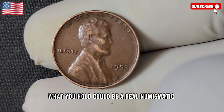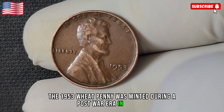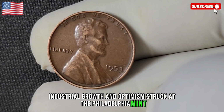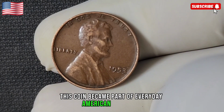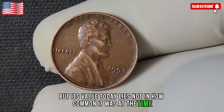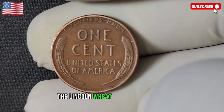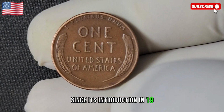If you've got one tucked away in a drawer or handed down through generations, what you hold could be a real numismatic treasure. The 1953 wheat penny was minted during a post-war era in America, a time of renewed energy, industrial growth, and optimism. Struck at the Philadelphia Mint, which traditionally didn't use a mint mark, this coin became part of everyday American commerce. But its value today lies not in how common it was at the time, but in how few survive in exceptional, mint-state condition. Designed by Victor David Brenner, the Lincoln wheat cent had already become a staple of American coinage since its introduction in 1909.